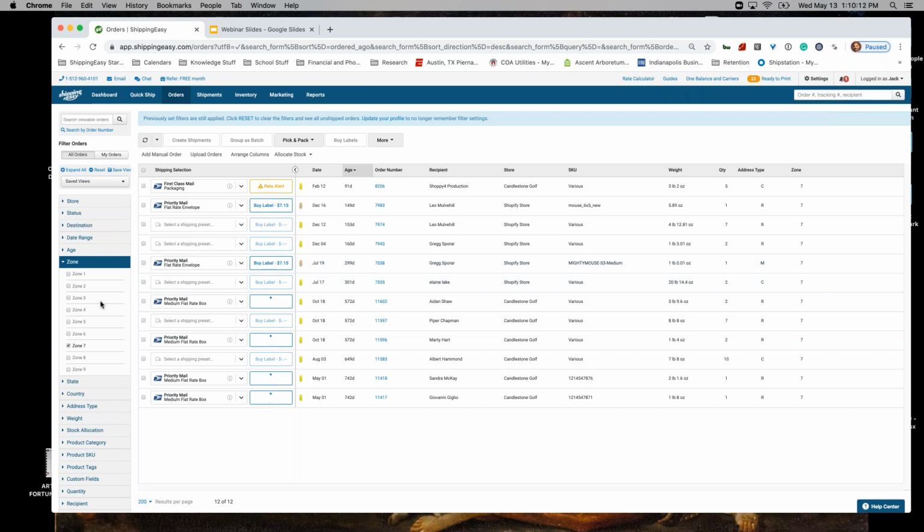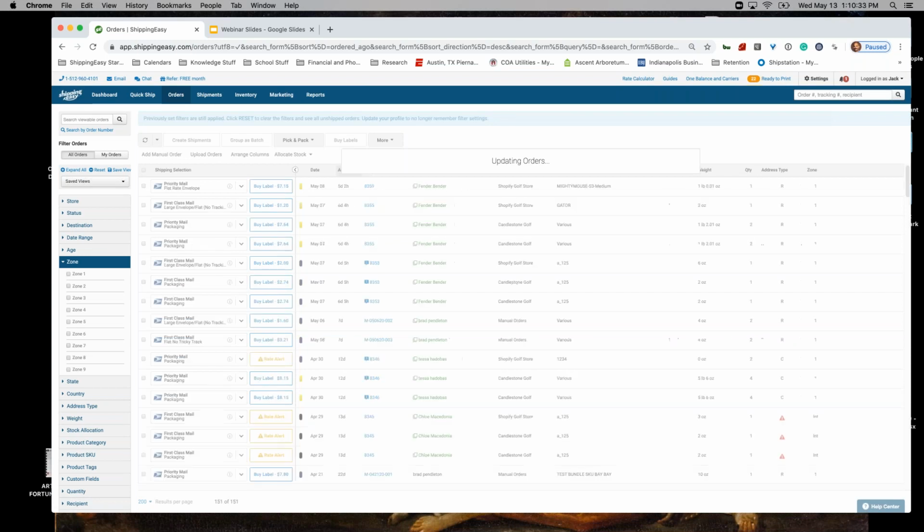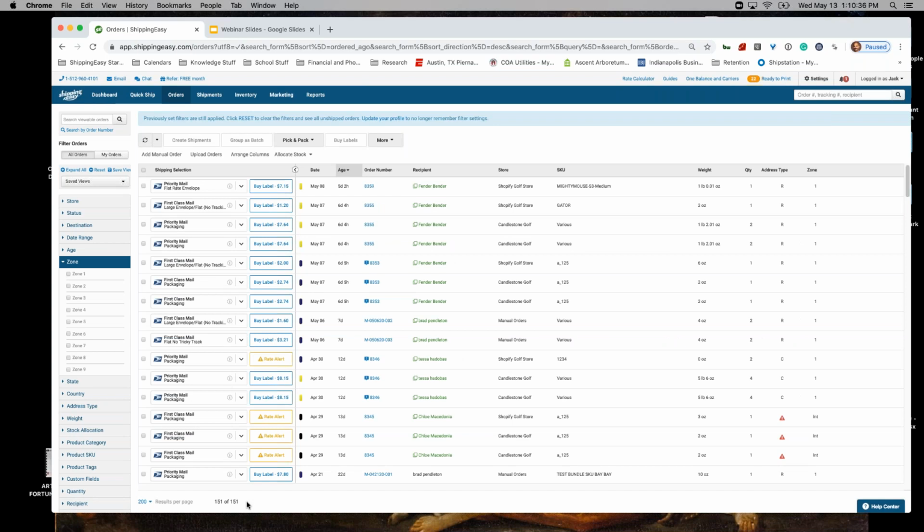On the left-hand side, we actually have filters, which will narrow down your order set. As you can see, I only have 12 orders right now displayed because I have filtered them by zone 7. So any order on this page is strictly a zone 7 order. However, if I remove zone 7 on that filter and just open it up to everybody, you'll see my order results go from 12 to 151 orders. This can be really beneficial as far as being able to help you segment your orders to process the ones that are most important first and really strategize as far as best practices.